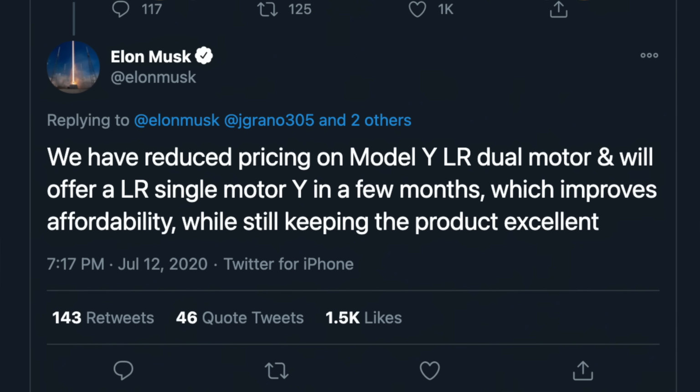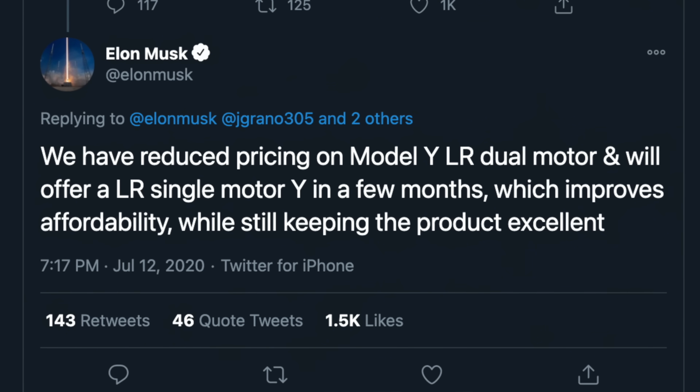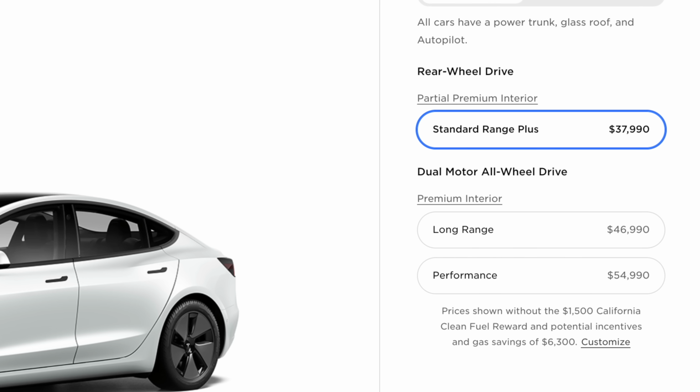However, I'm still holding out just a little bit of hope for this long-range rear-wheel drive version of the Model Y, although it does seem very unlikely since the Model 3 does not have a rear-wheel drive long-range version. Basically, you can buy the cheap Tesla with one motor and a smaller battery pack, or the more expensive Tesla with a bigger battery pack and 2 motors.